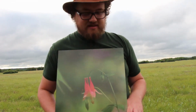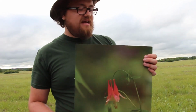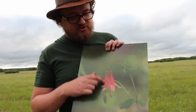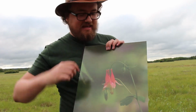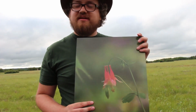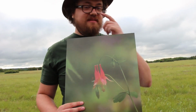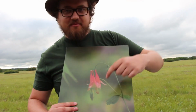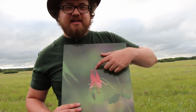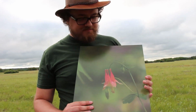The next plant here is the columbine. This plant grows 90 centimeters or 3 feet tall. And it produces these long tubular flowers that always kind of look like they're hanging upside down. It generally blooms in spring and summer and typically stops blooming around July. What's really neat about this plant is it has these really long spikes at the back of the flower. These are what are called nectar spurs, and inside each of these little bulbs is some nectar.